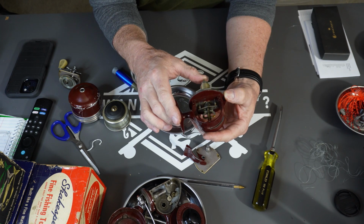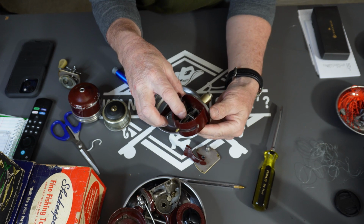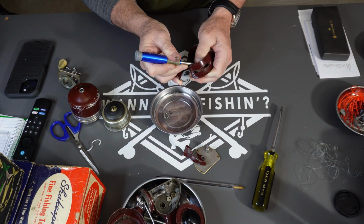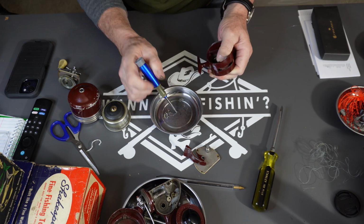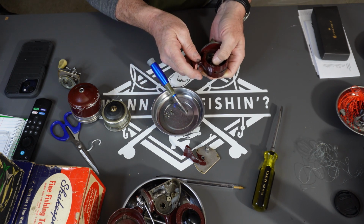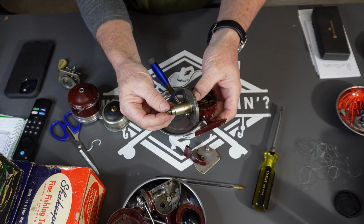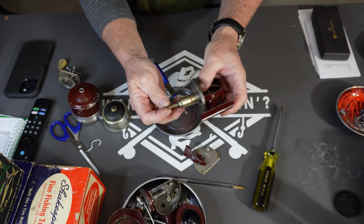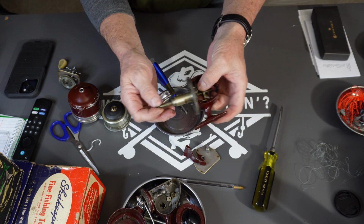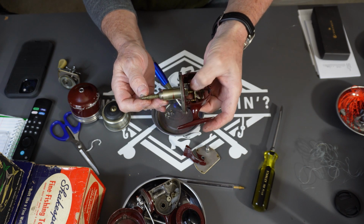Okay, so we're going to work on this a piece at a time. I'm not going to take all that apart. I'm going to take this apart, clean it up, and then put it back together. Got it on the first shot. Okay, so the C-clip came off, so that means the shaft is going to slide up out of the spring and out of the gear, which is right there.